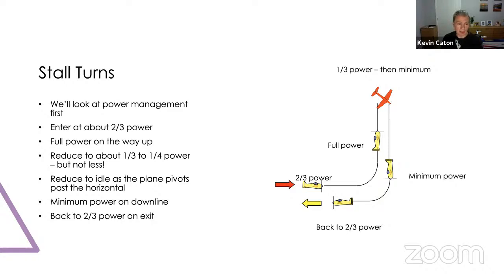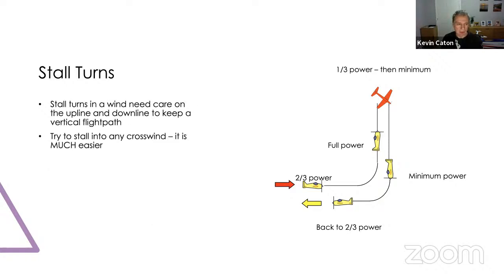So I'll not cover that in any detail. It's just a case of practicing that and holding the track of the aircraft correctly. So as I say, try to stall into any crosswind.